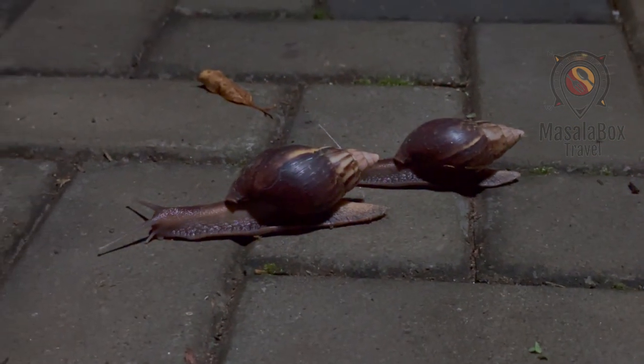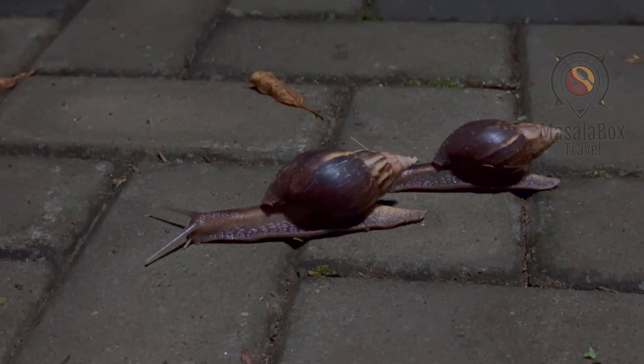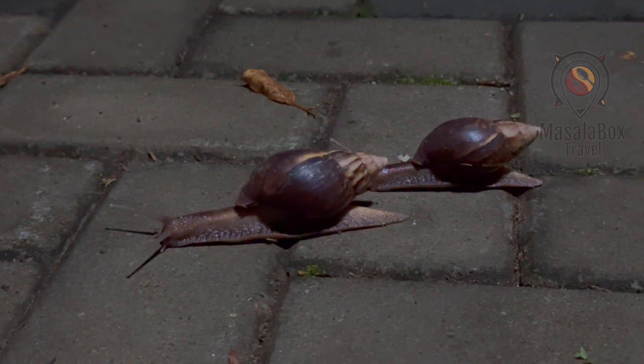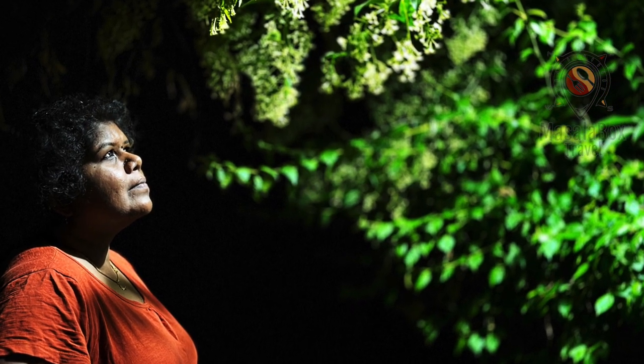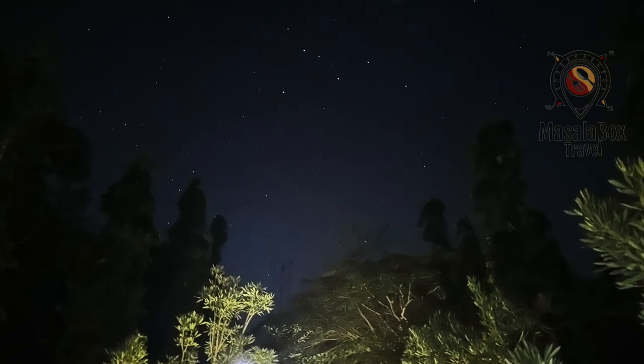While walking around, we came across these cute snails and also boars. So be careful when you're walking around the property. It was great to observe the million stars in the sky as well.